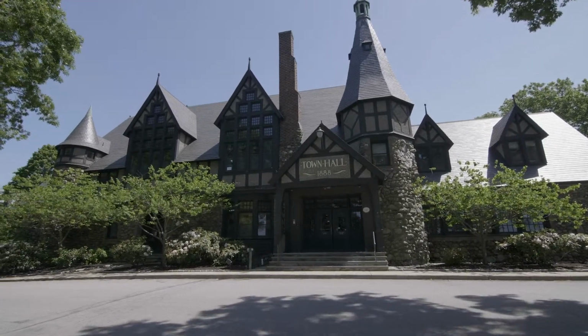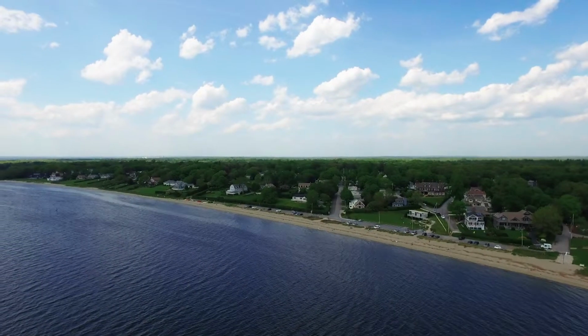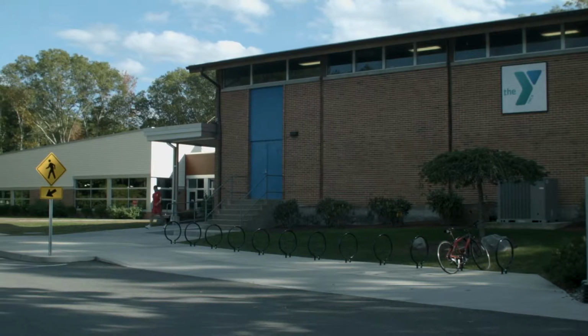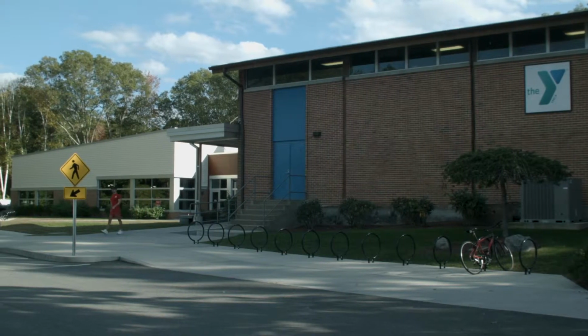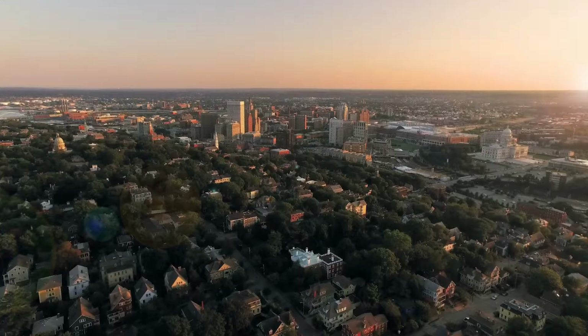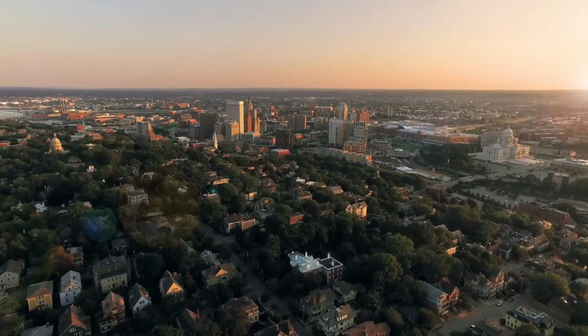Spend downtime at one of the local parks, the town beach, or visit the facilities at the Bayside YMCA. This serene town is only 20 minutes from downtown Providence and its acclaimed theaters and dining options.